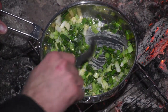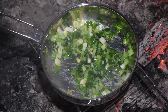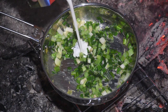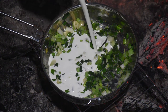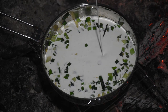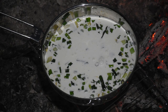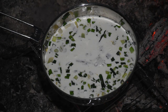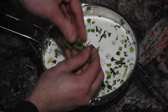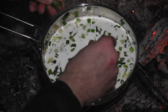So now let's add some other goodies to this here deliciousness in the works. The first thing we're going to start off with is some heavy whipping cream. Okay. All right. That was a whole pint. A whole pint of it. The next thing we're going to add is some fresh rosemary. Oh yeah. Get that fresh rosemary in there.